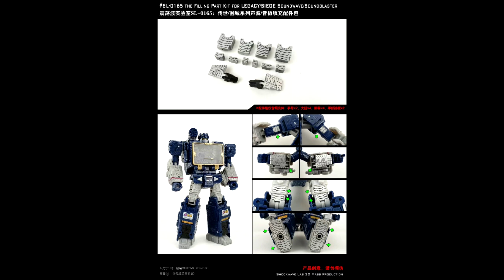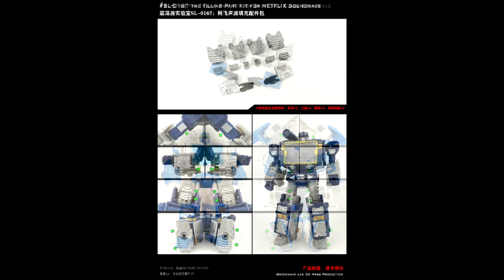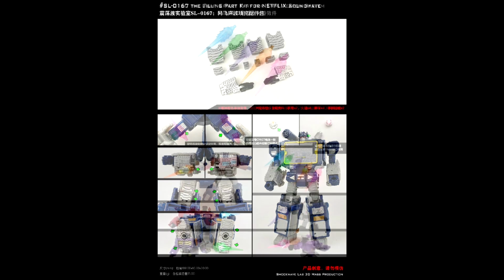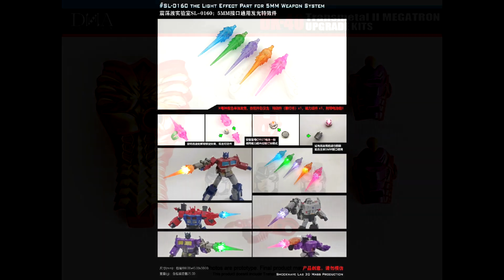So once again, fill in some gaps. And then there's Soundwave from Shattered Glass. Fill in some gaps for him as well. That's pretty cool. And there's the Netflix Soundwave and also some gap fillers for him. And that is it. So there you go. A lot of good stuff. Some gap fillers and some light up effects for the blast effects. That's pretty cool. I'd like to order some of those.